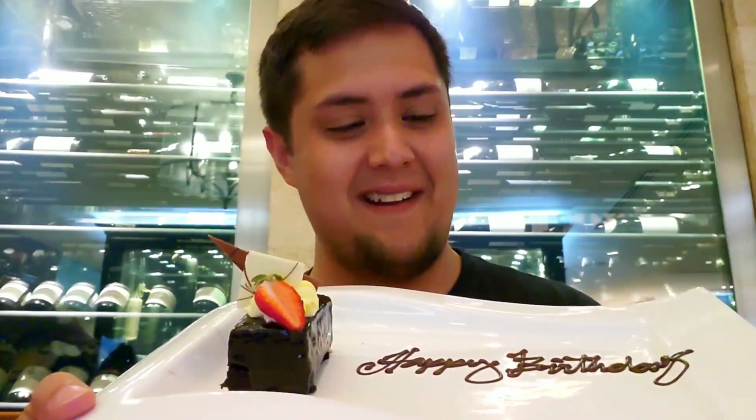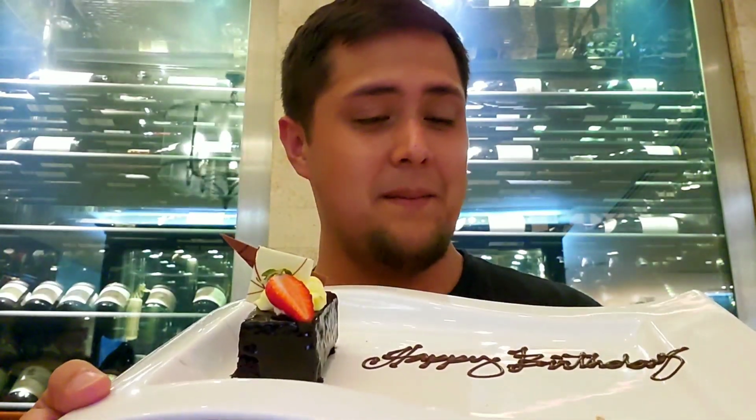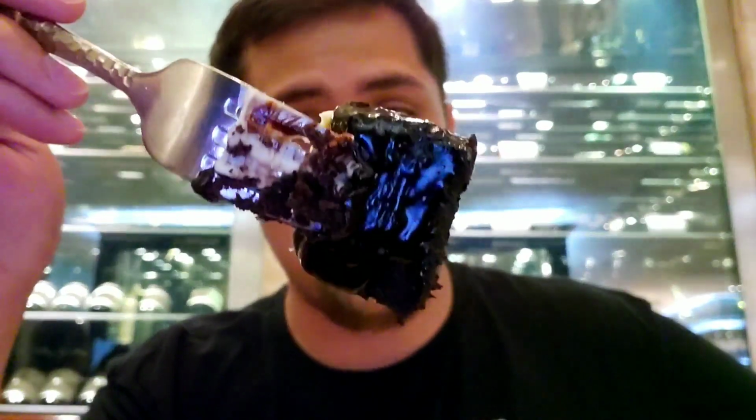Last thing I'm gonna try here is my birthday cake, and I literally have no room left in me, but yeah, I still gotta try it. It looks fantastic. Oh wow, that is straight chocolate. That is gonna be insane. I don't know if I can do this. Of course I can eat this cake. It's fantastic. Wow. I need to have more birthdays here.